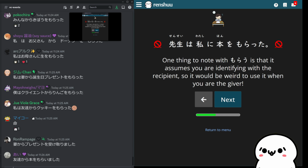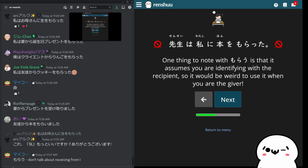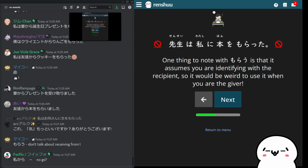So when we're using morau, we don't talk about, and ki is not that, ki doesn't mean spirit or life in that sense. So no, that wouldn't work. Morau you don't use to talk about something that someone received from you, the speaker. So you're correct. Watashi kara or watashi ni, you just don't do those. Typically, you would say, I gave this to so and so, which is what we'll cover in just a minute.